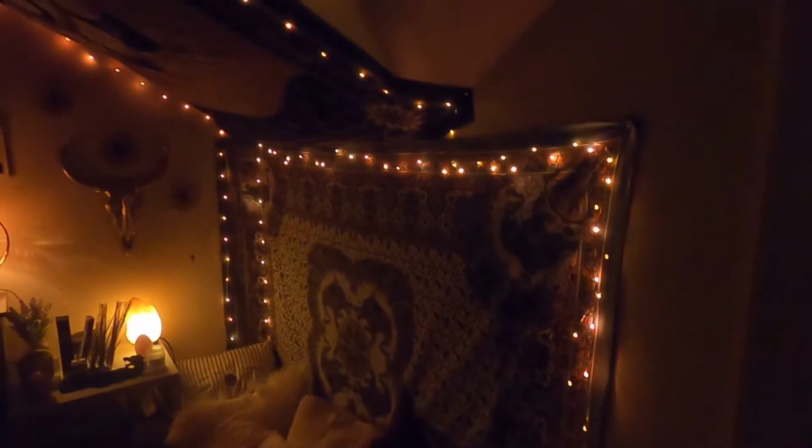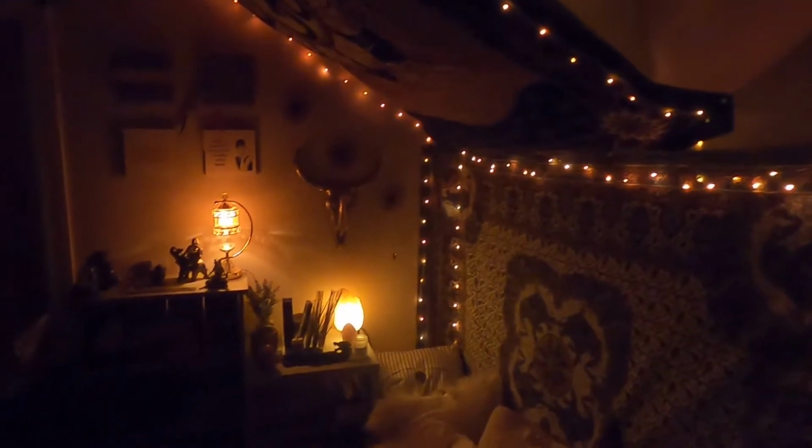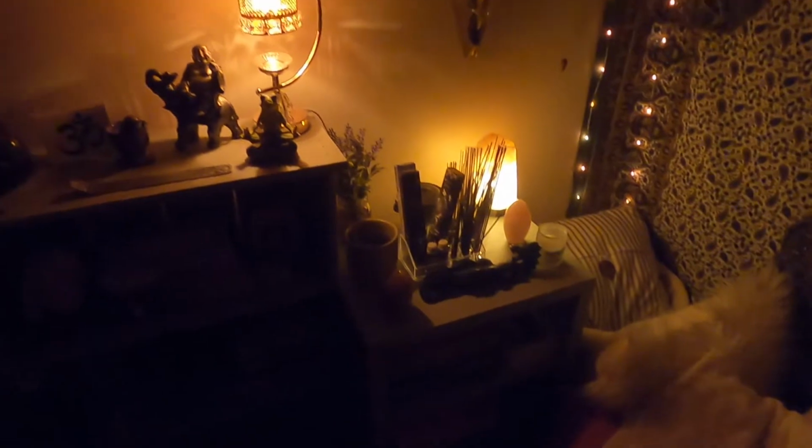Look how cozy it is. Oh my goodness. It gives me all the feels. I love this so much. I love those lights. I love how the little lights look against a tapestry. It's got enough whimsical, enough fairiness, but still is relaxing.